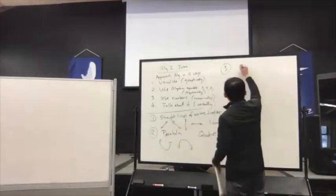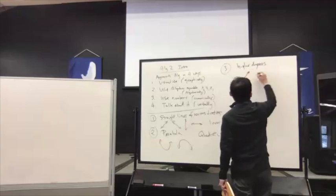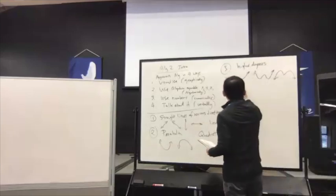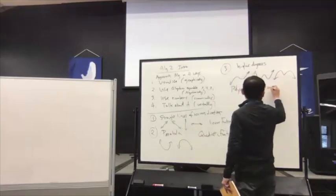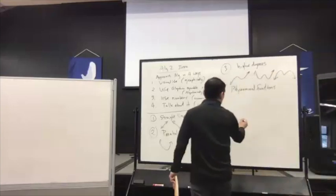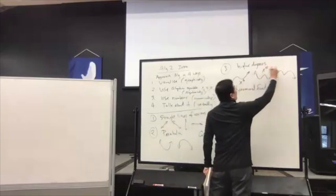Number 3, you're learning about this kind of curvature in higher degrees. Right? So they will look like this. They will look like this. They will look like this. Things like that. These are what we call the polynomial functions. So this will be x to the 3rd power. These will be x to the 4th power. Okay? So typically, this will contain x to the 1 power. This will contain x to the 2nd power. These will contain x cubed. This will contain x to the 4th.